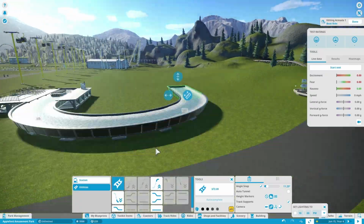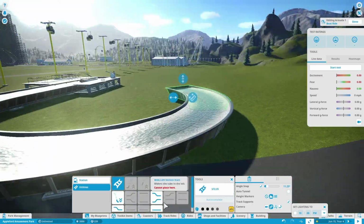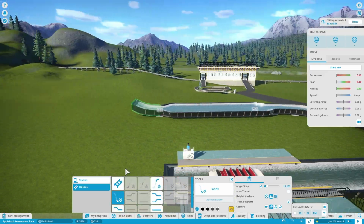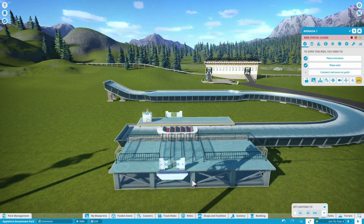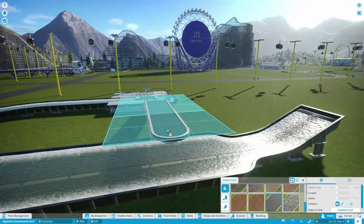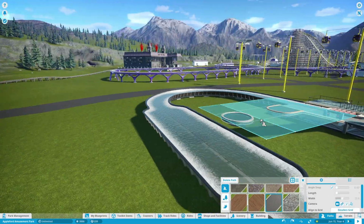So with this, I originally thought about doing a log ride, but I have plans for my next park that I've already got in mind, and one of the biggest rides that I'm ever going to attempt in Planet Coaster is going to be a log ride. So I didn't really want to use that for this park. I felt like I wanted to do something a little bit unique for the park, so I went with the boat ride instead.